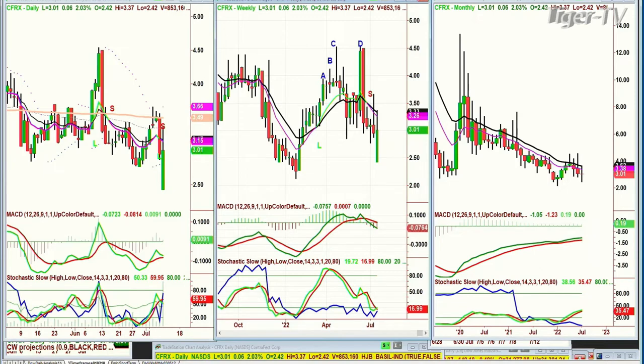Right now, the bias is to say it should try to get to the 315 level, the 9-period exponential moving average. I would prefer to see it over 318, and that would be very important.